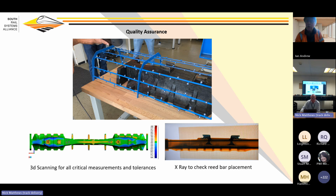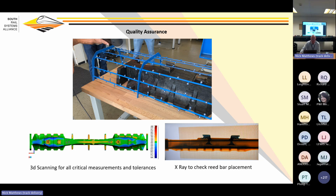We've got steel reinforcements going into the sleepers to add a bit more structural strength. And again, to make sure they're all in the right place, not touching the shoulders and all that sort of stuff, we use X-rays to check where the rebar are. So they really are a quality assured engineered product, well above anything being manufactured currently.